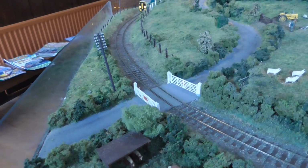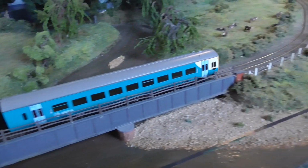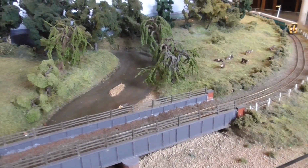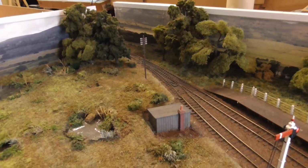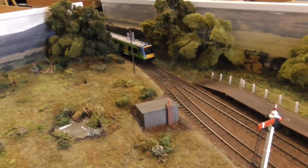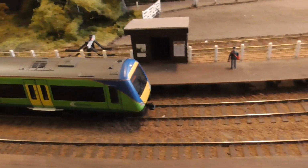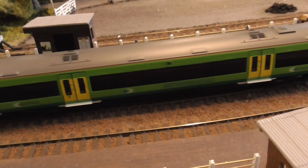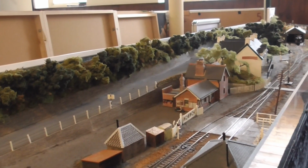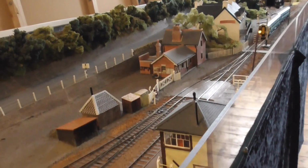Okay, so we now have coming round an Arriva Trains Wales Class 158. Okay, so now approaching we have a sound fitted Class 170 in Central Trains livery. Okay, so now we have an Arriva Trains Wales Class 158 coming in, and it's passing the 170 at Penmaenpool.